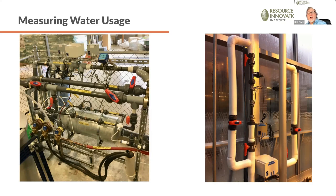The photograph on the right is inline EC and pH meters for the actual irrigation lines, and it also has a flow meter as well. The reason it's got those loops is that you need a bypass if you want to do some maintenance or calibration or replacement on those meters. You want to be able to bypass around them. This was tied into a climate control system, so the climate controller can be tracking how much flow there's been.